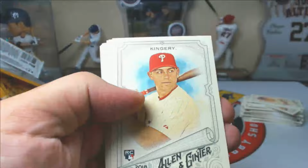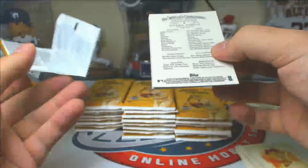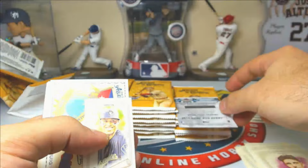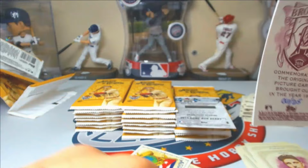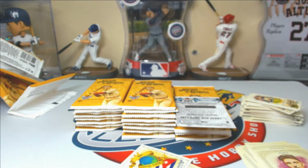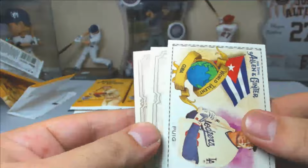Daryl, high number SP. Baseball Superstitions, mini. That was the universe. Rookie Odor. A home run challenge card right there. Arcia. There is a nice one for the Arcia spot. Little A and G Redback. Hand numbered 6 of 25 on that one. That's something a little out of the ordinary there. Alright, congrats to the Arcia spot on that one. Little A&G Redback, 6 of 25 on that one.